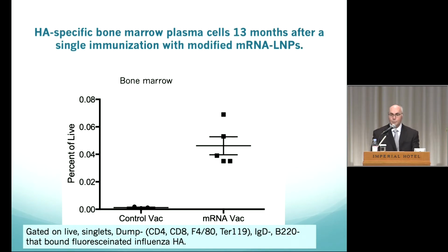Plasma cells are important because plasma cells are what sit in our bone marrows for potentially our entire lives and produce antibodies of interest. So most of us, or the older folks in this room, probably have plasma cells in their bone marrow that make antibodies that protect against smallpox. The younger folks have plasma cells that protect against tetanus and measles, mumps, rubella, other common antigens.